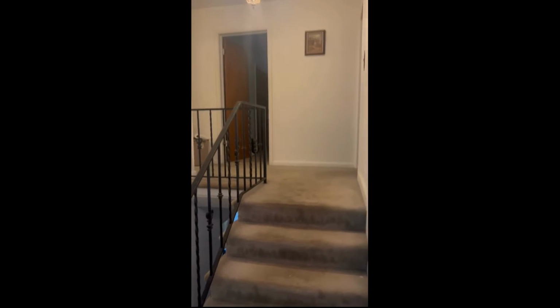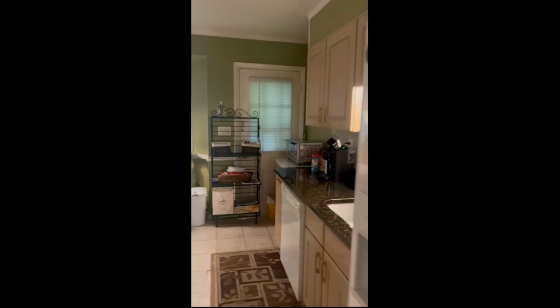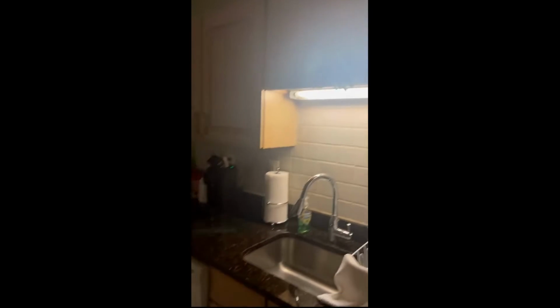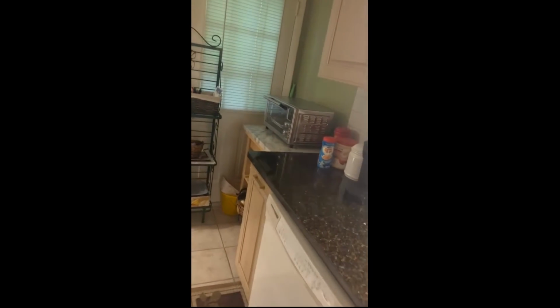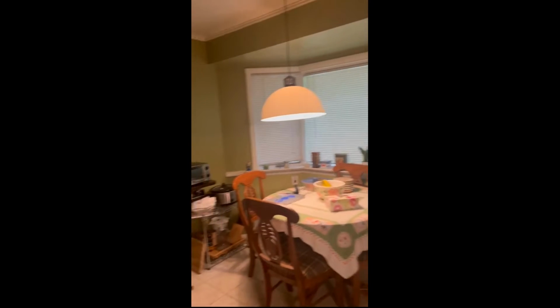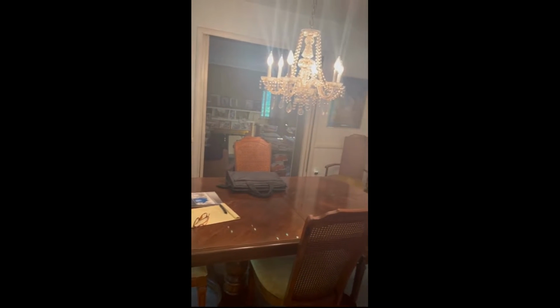Hardwood floors on the top two levels. Walking in, you have your eat-in kitchen with a rear exit door. Kitchen has been updated at some point with granite. You have your formal dining room, and then your living room area.